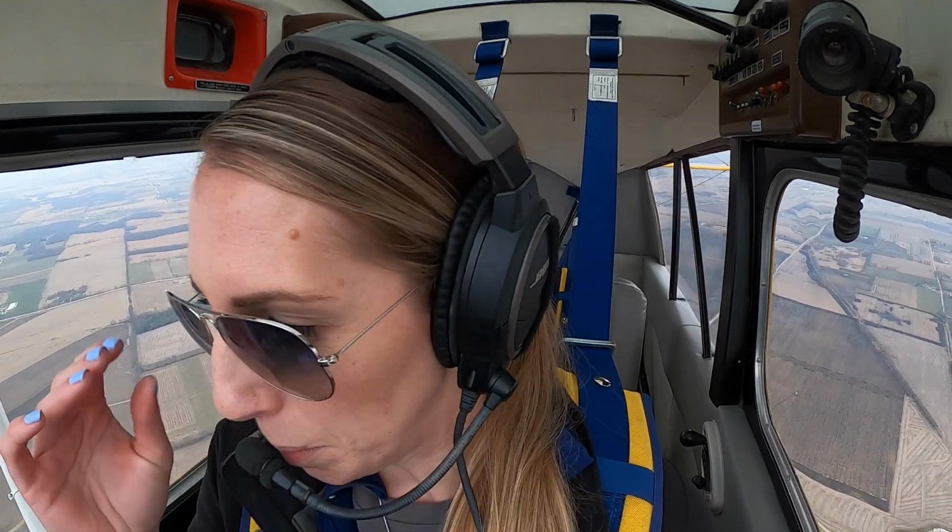But yeah, this is my new airplane. She doesn't have a name yet. I don't know if I'll name it. But it's a yellow Decathlon. It's a 1975 Decathlon, 150 horsepower, constant speed propeller with a wood spar. And she's got a GPS, which is nice.